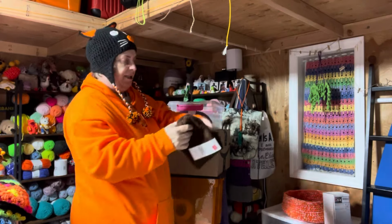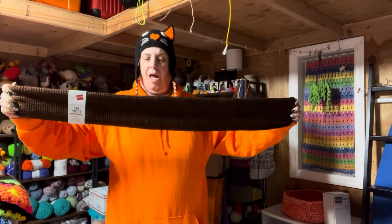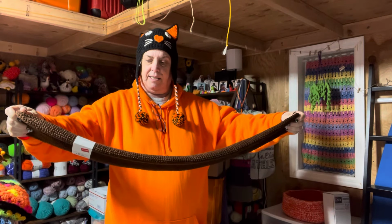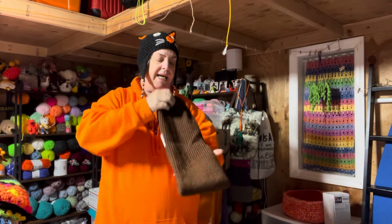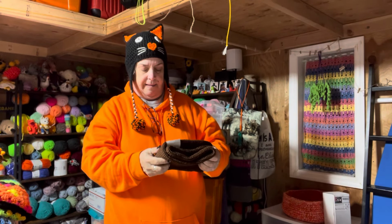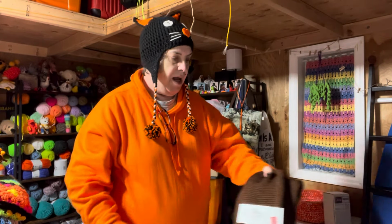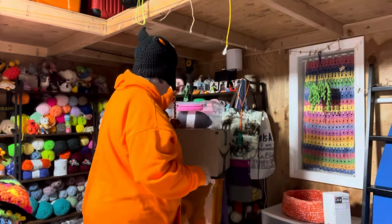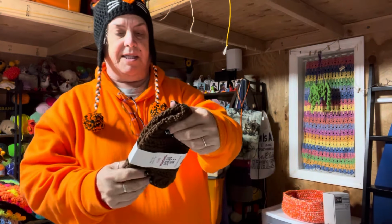I have this one right here. This one is super small. This is more kid size. So maybe there's a kid that can use it. This was made with the Big Twist Gentle. And I have a hat made out of it also.